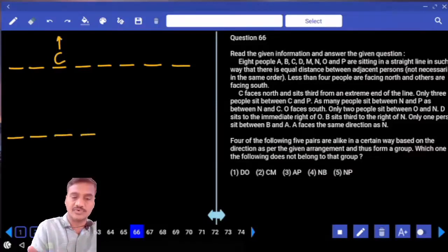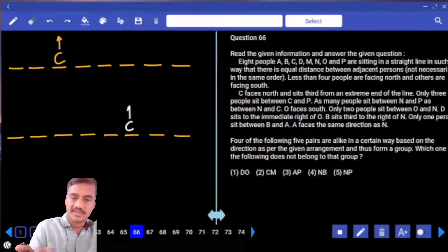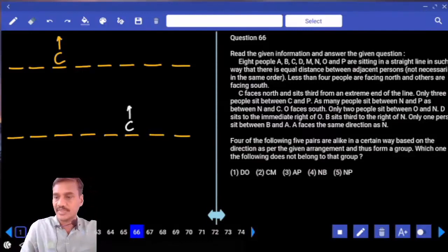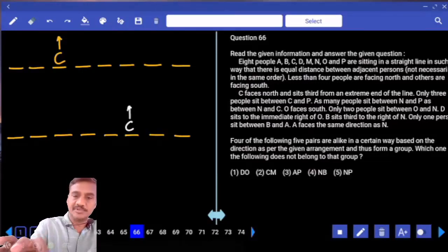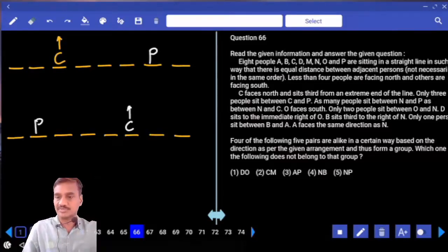1, 2, 3, 4, 5, 6, 7, 8. Now there is a second possibility as well. Second, C is here. This C is facing towards north. And only 3 people are between C and P, P is here. Between C and P there must be exactly 3 people.